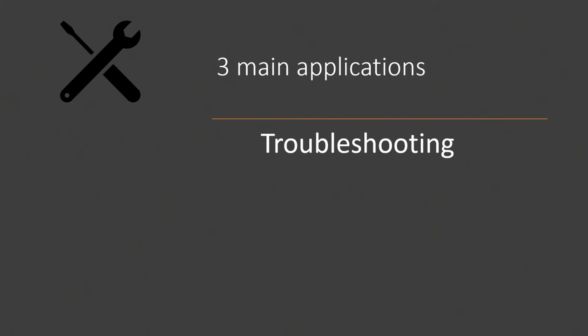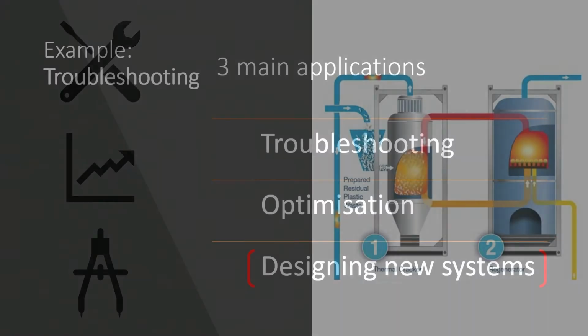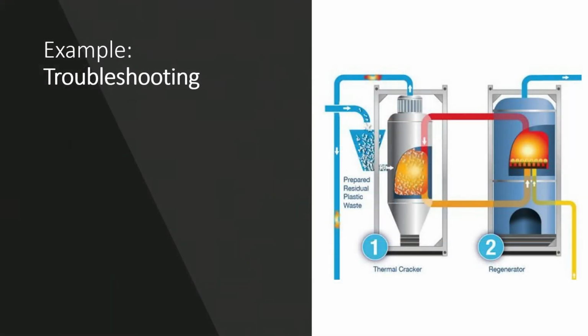There's three main ways, in my opinion, you can apply a validated model in combination with some experiments. You can troubleshoot a system, you can optimize a system, or you can design an entirely new system. And all of these are things we're working on with Recycling Technologies at the moment. So this is still very much a work in progress. Designing an entire novel system is not an easy thing to do. But for the other three I can give you some examples.